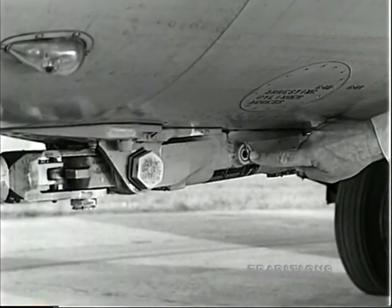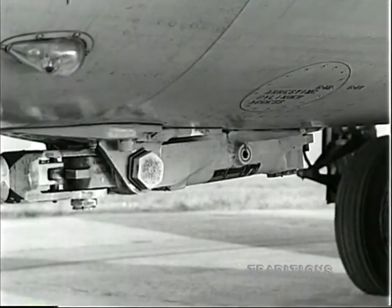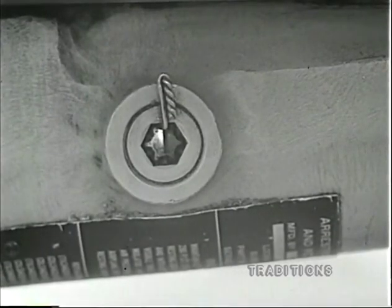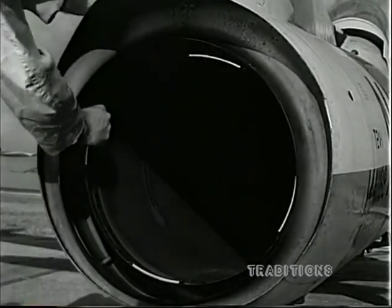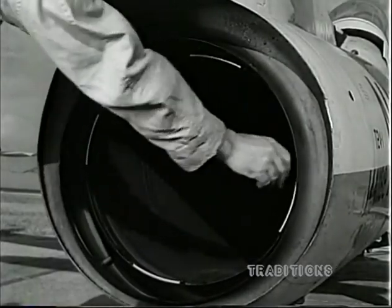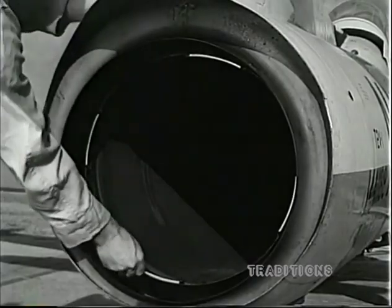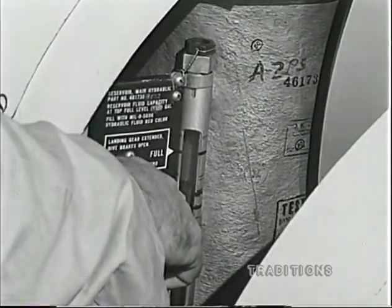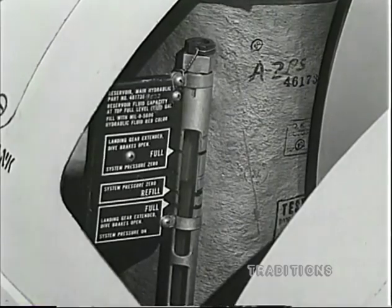There is a small glass port in the snubber unit of the arresting hook through which you can check the position of the snubber piston. Check to determine that all tailpipe mice are secure. The main hydraulic reservoir is located in the upper left fuselage, just aft of the cockpit. Check the sight gauge on the main hydraulic reservoir for proper fluid level.